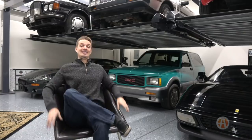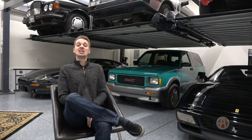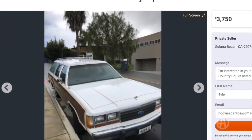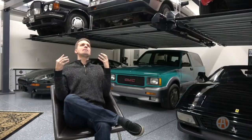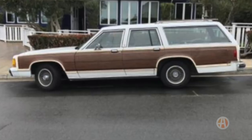Now, I know you're probably not thinking that's the strongest start, and you're right, but it does get better from here. The next car on my list is a Ford Crown Victoria Country Squire Wagon. Another mouthful of a name. I don't know why wood panel cars have to have such long names, but this massive wagon, in my opinion, looks way more regal, covering all that square footage with some wood grain.